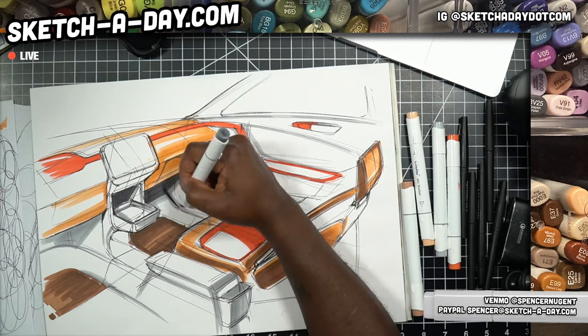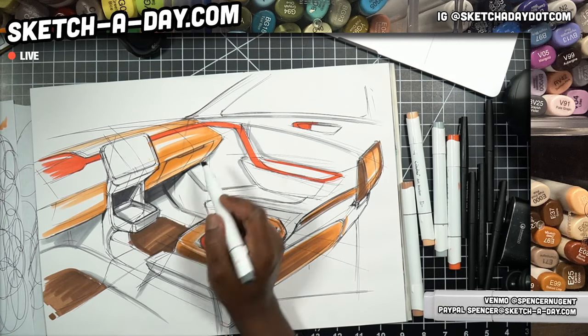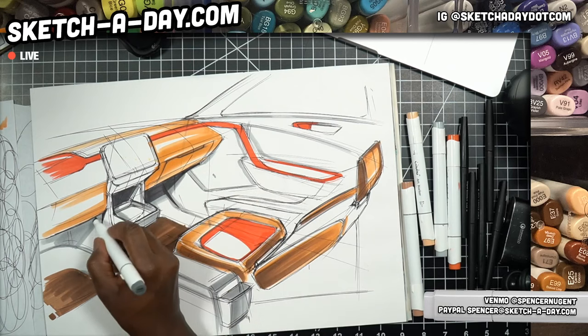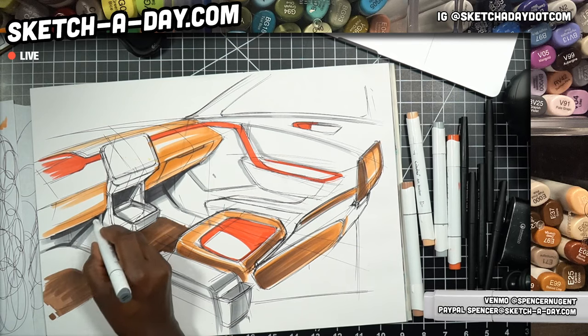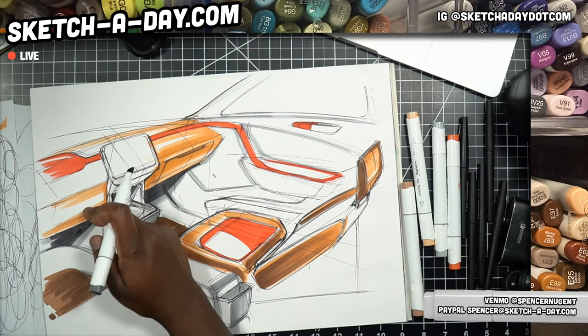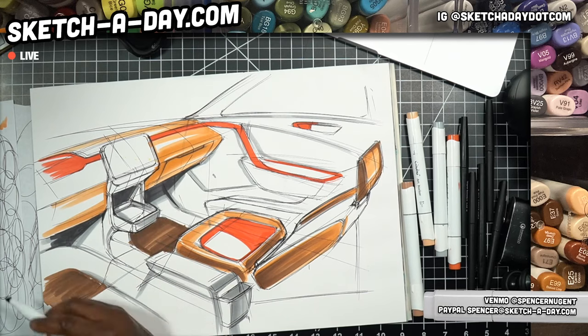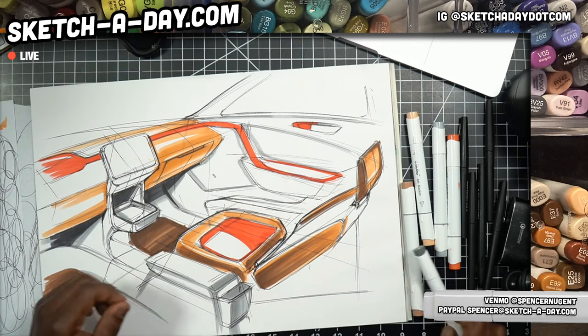All right, this is a neutral gray 6. The idea being I want to create some contrast to help pull out these other elements. So now we have, for example, a light against a dark here. It's gonna help pull our eyes in to this focus area.